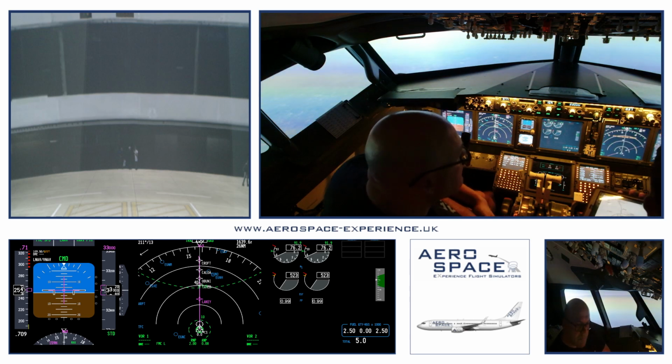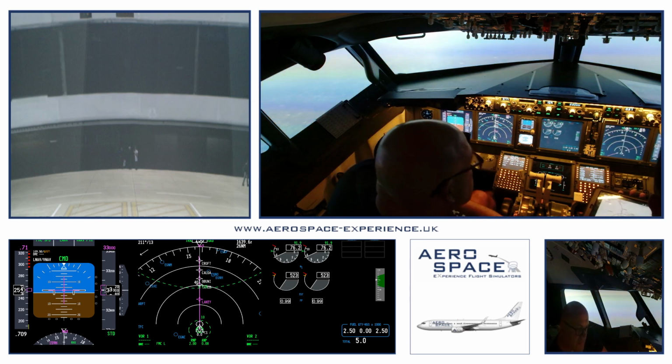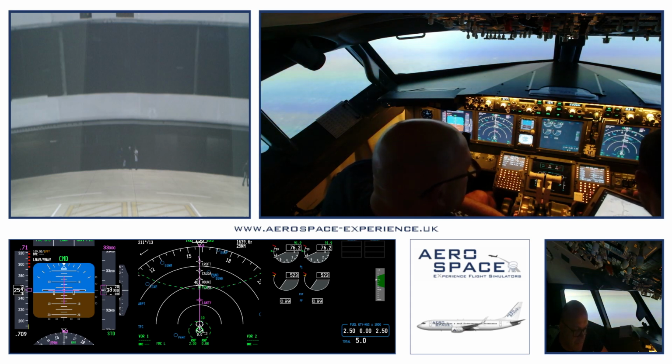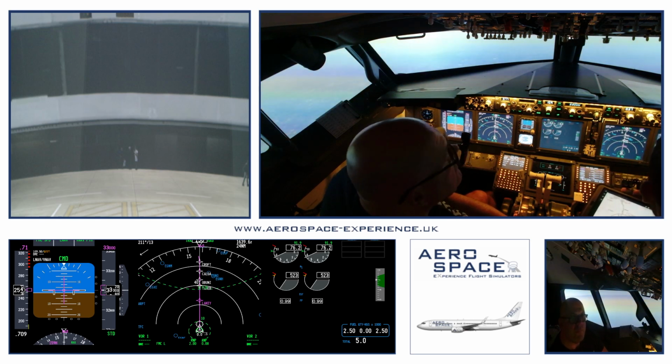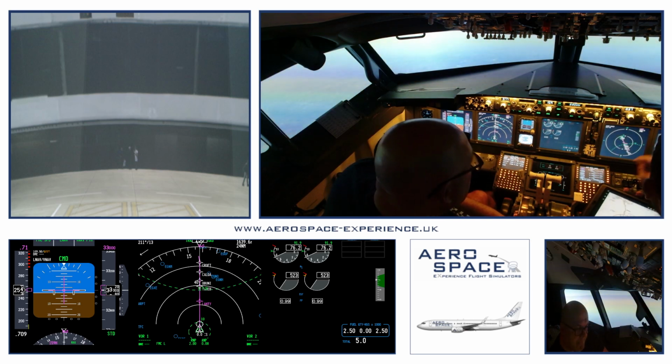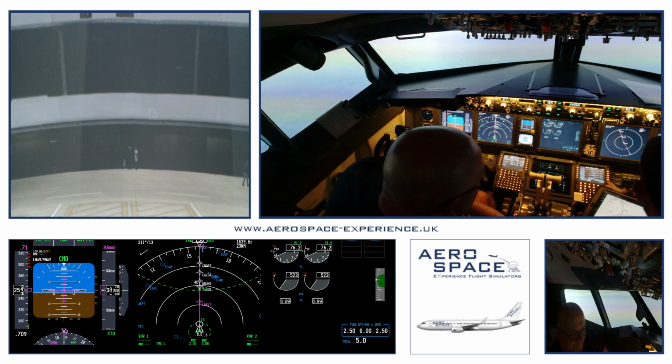So if we look at it in the plan mode, zoom over to those waypoints. Plan, that's right. Where's plan? There we are. So you can step through the waypoints now, just to make sure that it all matches and looks correct, which it does.